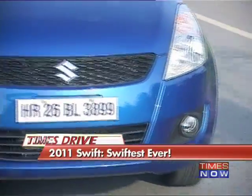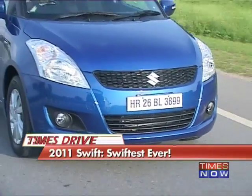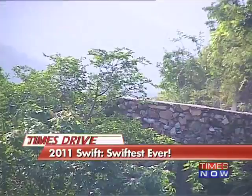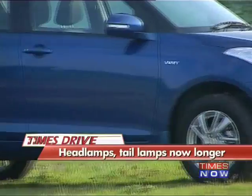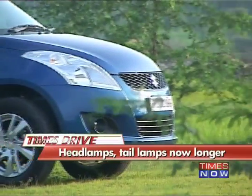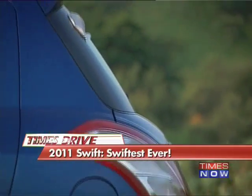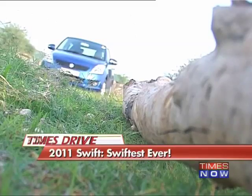It's been launched already, and I know what a lot of people are going to say when they see this car. They're going to think of it as just an upgrade, which is sad but completely untrue. There are changes, and the more you look at it, the more apparent they become. For instance, the headlamps are now longer, the bonnet is longer, the tail lamps drop into the fender, and if you get the top-end ZX or ZD variant, you're also getting 15-inch wheels.